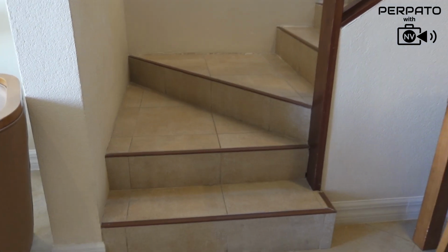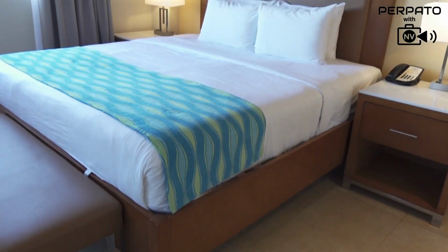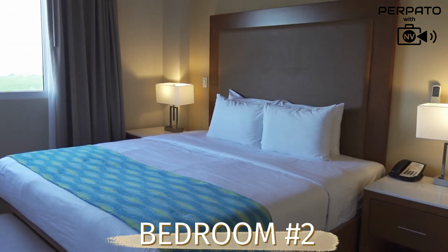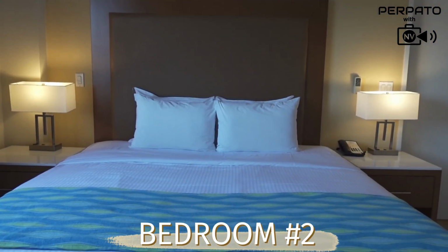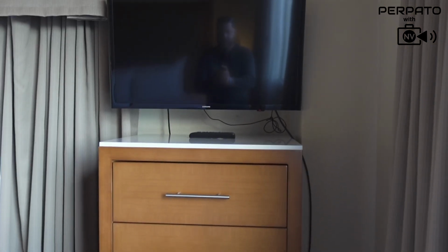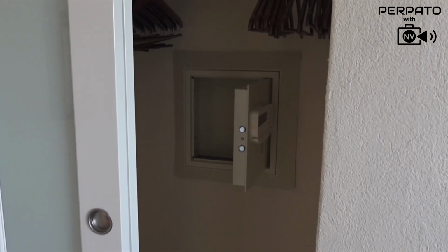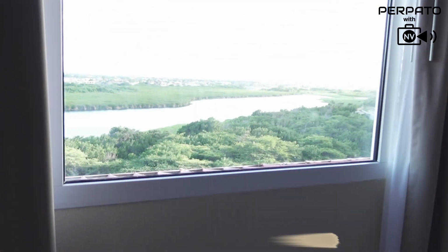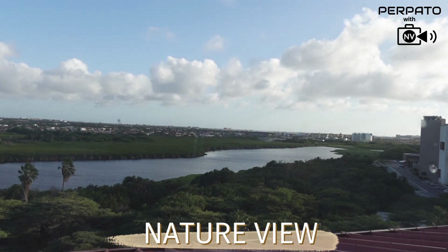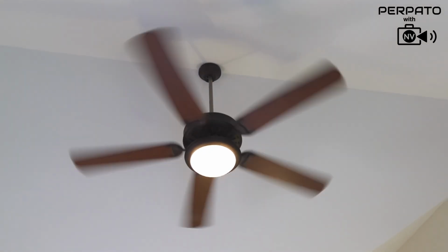As we head up to the second floor here, we're going to go straight into the master bedroom. This also has a king-size bed. There is also a closet in here, a chest of drawers with a television on top as well. There's another in-room safe here, and the view from here was overlooking Aruba. What beautiful greenery it has.